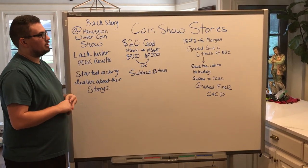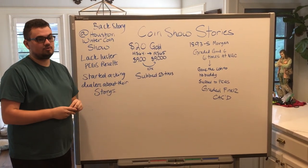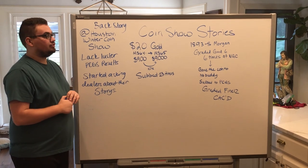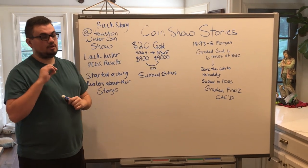I think the biggest takeaway from what I have to say here is that if you have a nice coin, if you've looked at many of them and have experience with them, PCGS and NGC sometimes don't get it right, several times. But if you do believe in the coin and believe in your knowledge and ability, you will get the grade that you deserve in its time.